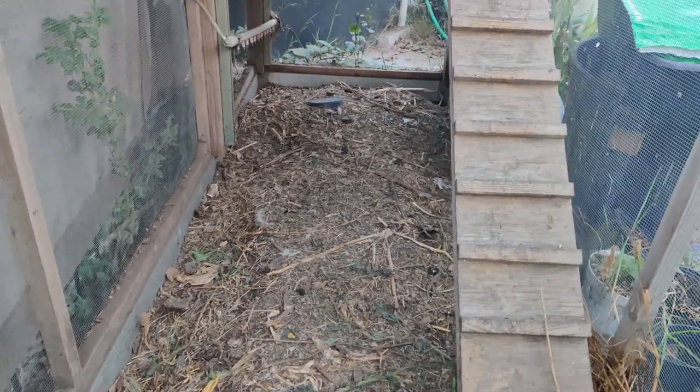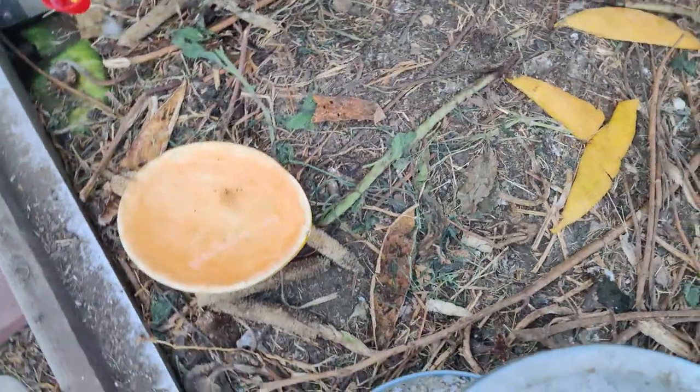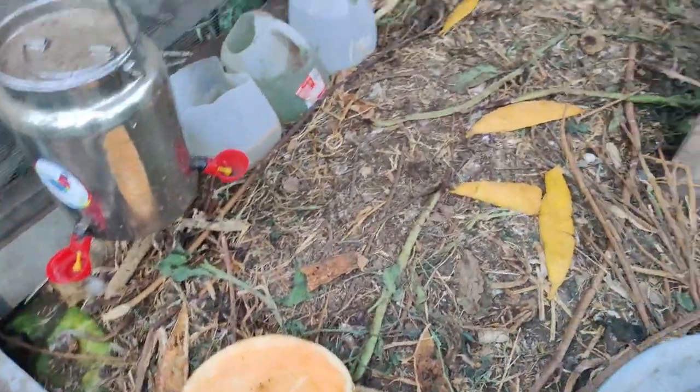Hi friends, so today I'm gonna muck out the chicken run and clean up all this stuff. As you can hear, the girls are complaining. Had to lock them up because they come out early and they end up in the run and I can't clean it out.